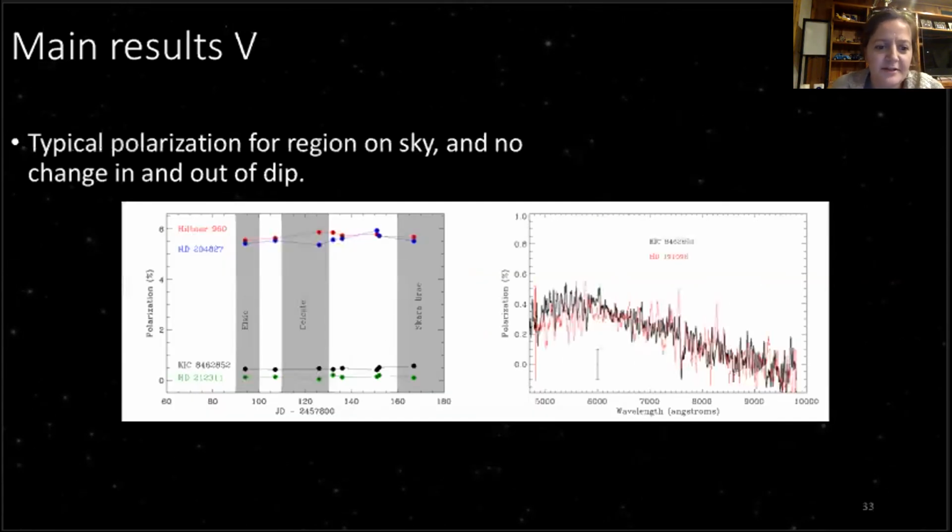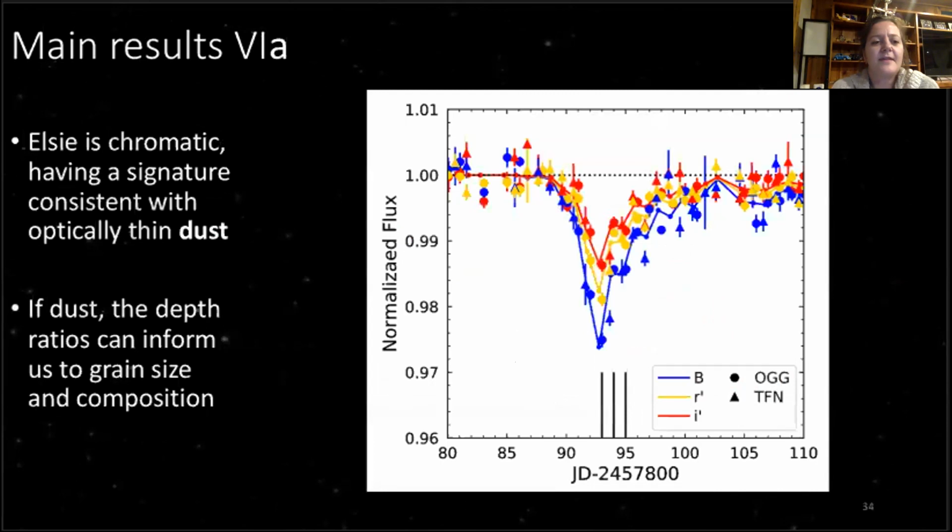This is polarization data. It basically says, okay, well, there's nothing weird in the space around the star. I'm not going to go into that much because there's a lot more cool things to look at. Okay, so this is the money plot right here. This is exciting. I'm going to take a minute to unpack it for you.